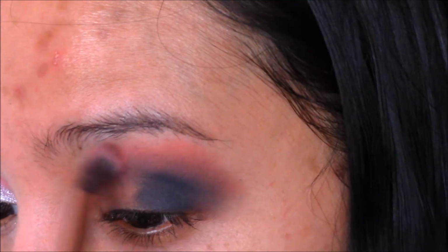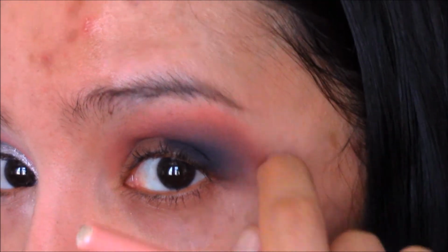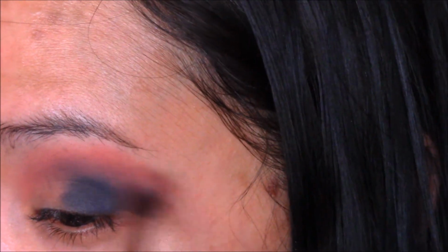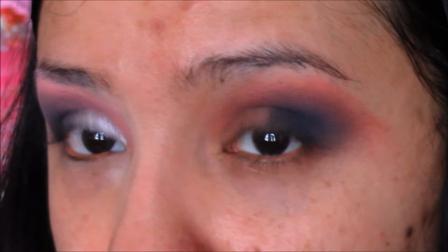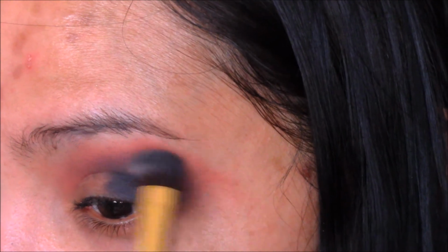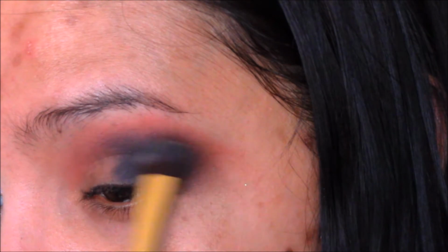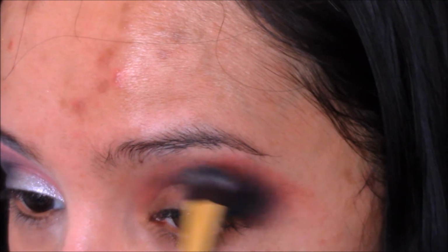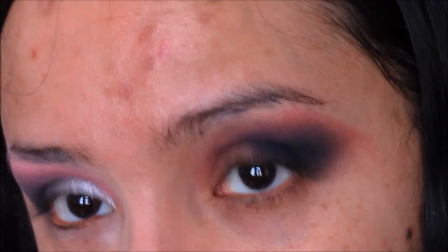So this is a little bit of a different technique than what I did with the other eye. Oops, sorry, I have glitter all over me because I was doing a painting. So we're just putting the dark color and then diffusing it and then going back in and diffusing it more with the other colors. Alright, so I'm going to take the black, which is the Euphoria shade. Just kind of fluff that in.